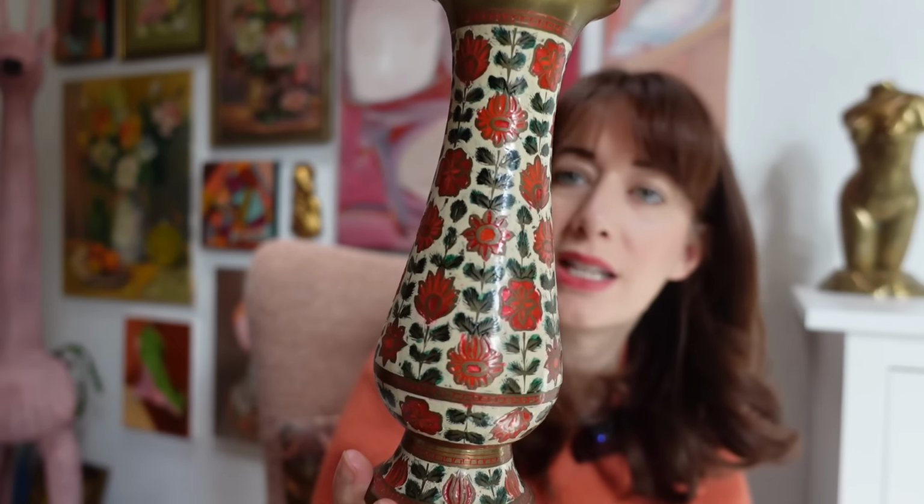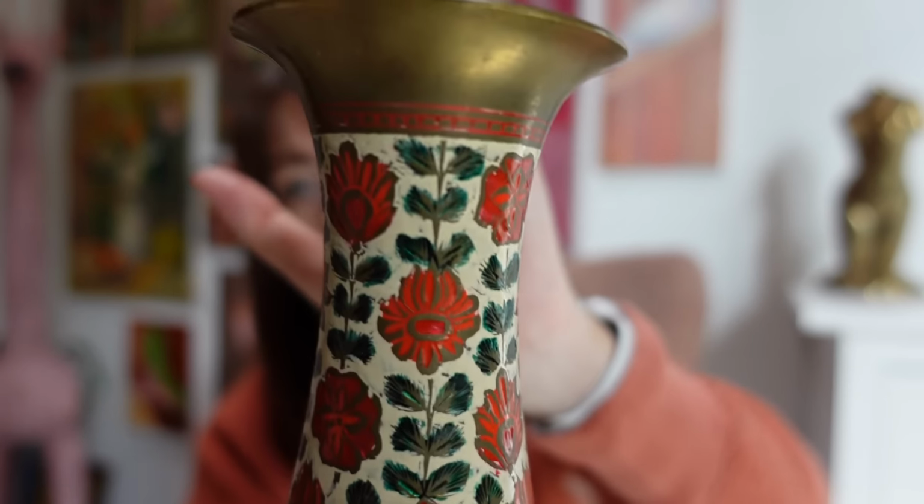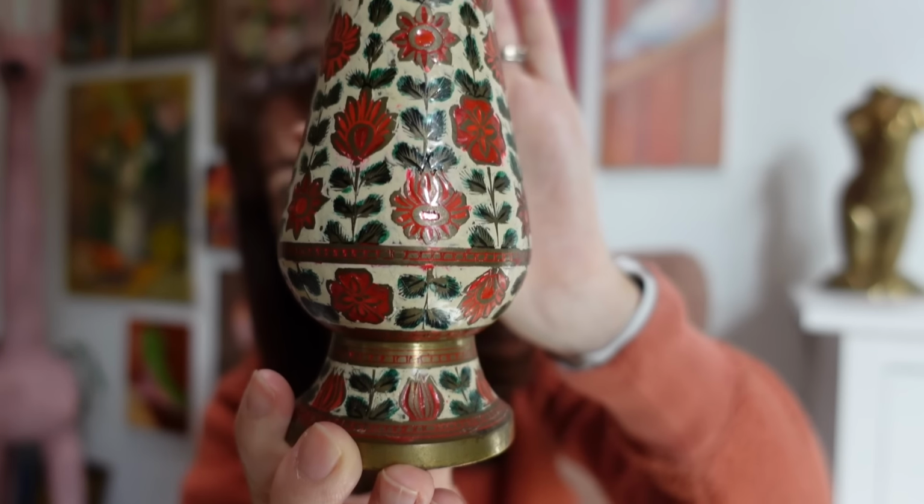So lately I've been bringing most of my brass vases to my vintage booths because I feel like they sell better there. I used to sell them all day long on Etsy and it slowed down, but this one being enamel, having those really pretty flowers, I feel like this is a special piece. I think I'm gonna start it on Etsy, and then if it doesn't sell, I'll bring it to my booth.